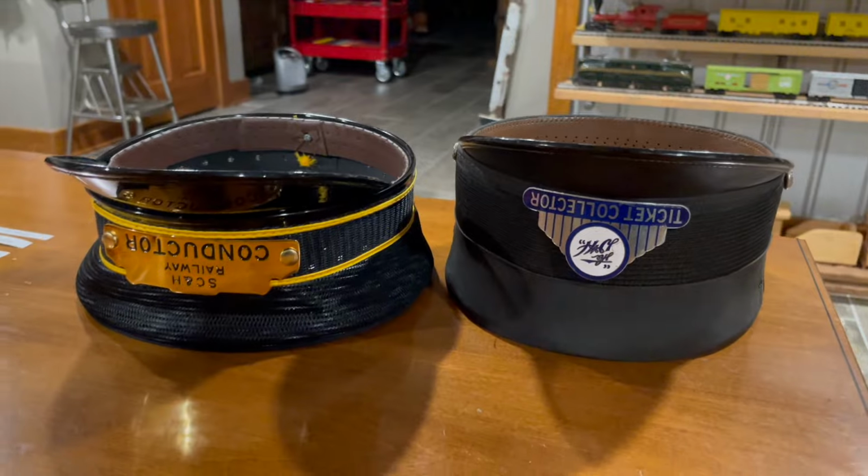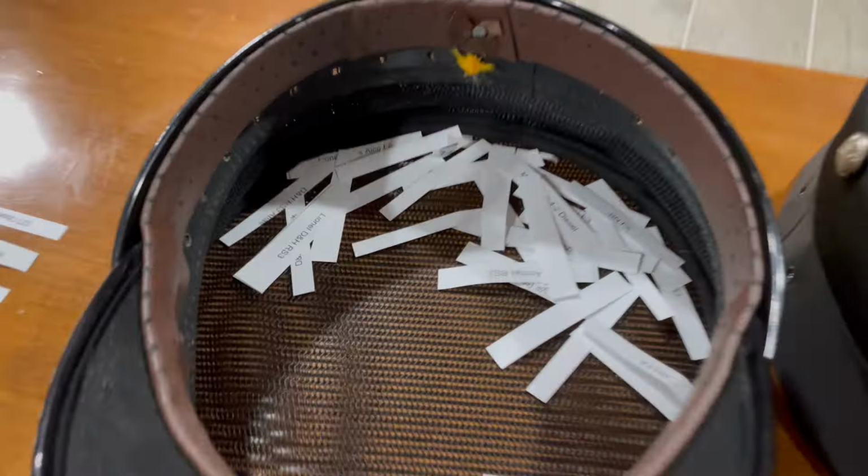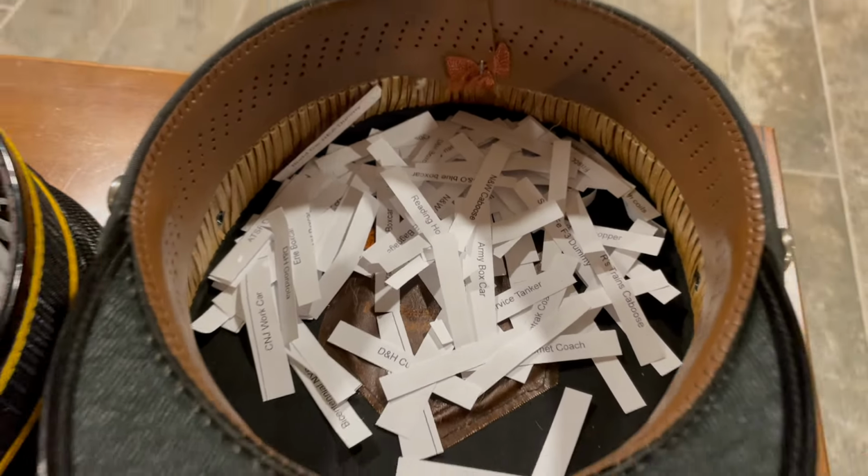It depends how you play this game, because it has to be a blind selection, whether that be putting everything onto a spinner wheel and spinning it and whatever it lands on, or what I did in my case, which was I literally wrote down on Google Docs every single thing I had, cut the pieces of paper out and put them in two conductor hats. The conductor hat with the gold bands around the head is the locomotives, and the old D&H conductor's hat is where everything else goes. How do the rules go?